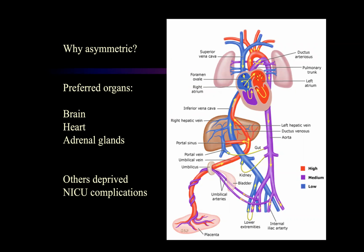But those are like the three preferred organs. So how do you demonstrate preference for those three? You essentially redirect blood flow to those three organs, and the fetus has the ability to do this. It can increase blood flow to certain organs and decrease blood flow to others.